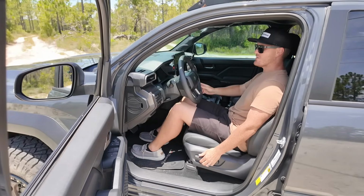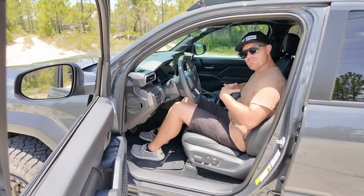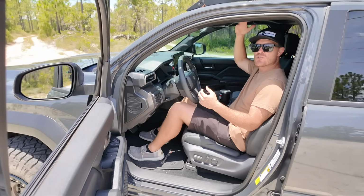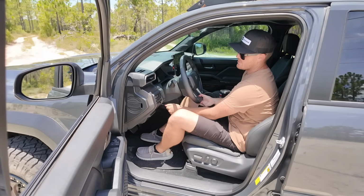This seating position in this truck, dude, it's perfect. It's so nice with this new Tacoma. The seats are nice and bolstered. If you're a little bit bigger of a guy, they may be a little too bolstered for you. But if you're super tall, this Tacoma has a great seating position. I don't smack myself on the steering wheel. Fully adjustable too on this.